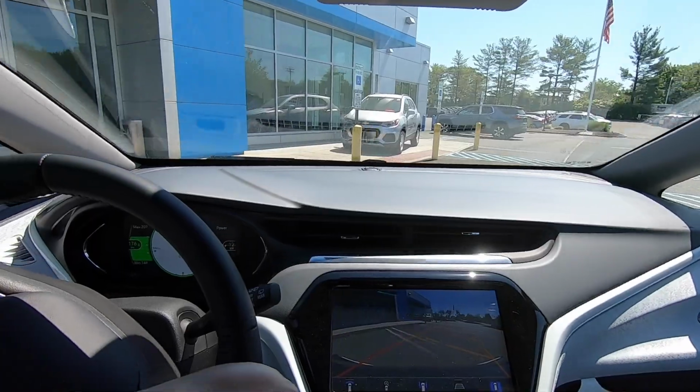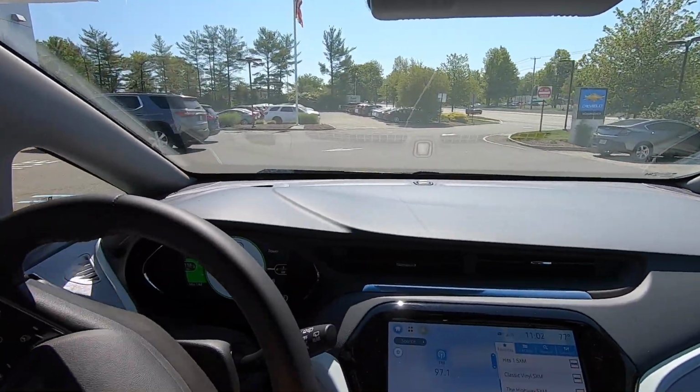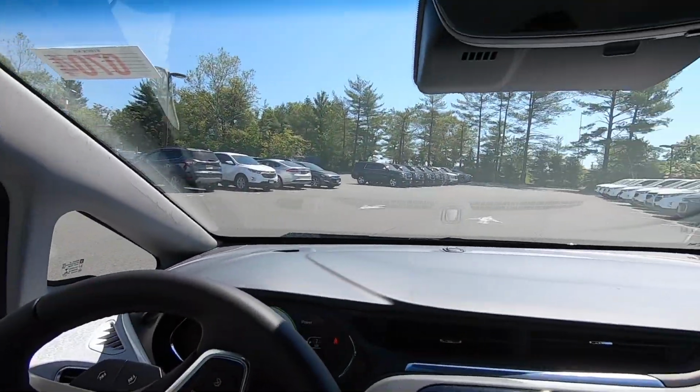So we're gonna charge it. We're gonna get it detailed. We're gonna get all the paperwork together. He's working on getting insurance and all that sort of stuff. And then at that point, that's another bolt going.